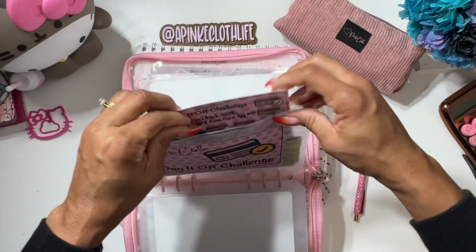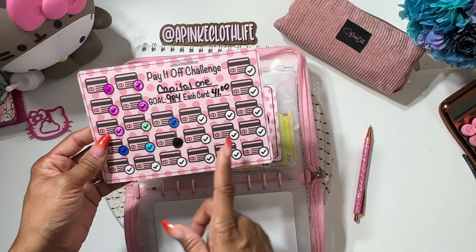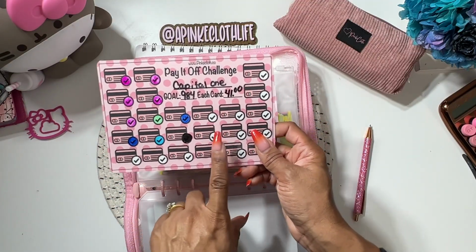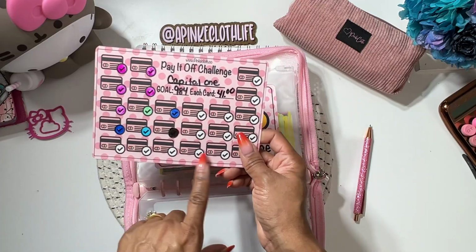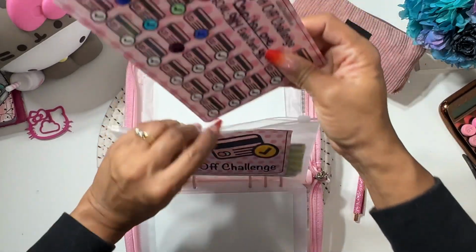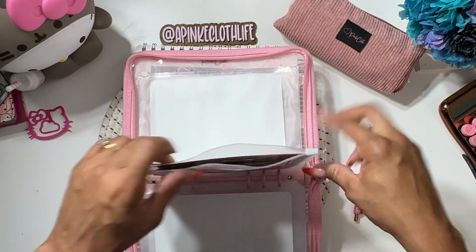And then this is my paid off savings challenge. Everybody has been actually using this and getting this. The A6 one is very, very popular, so I've been making a lot of those. I do have this in A6 also, but this is where we're at for my Capital One credit card. And I do track it on here. This right here is just a quick track.